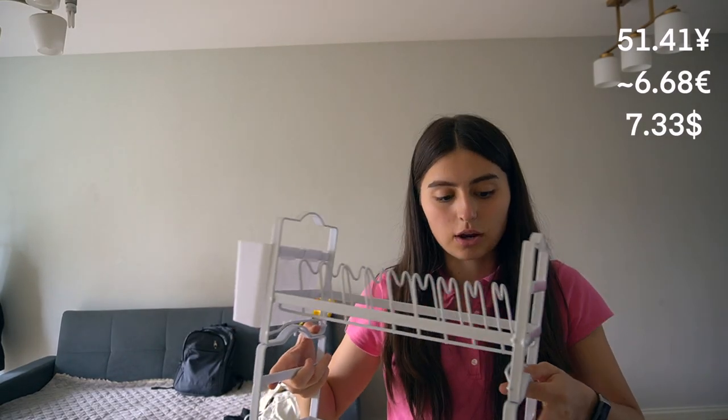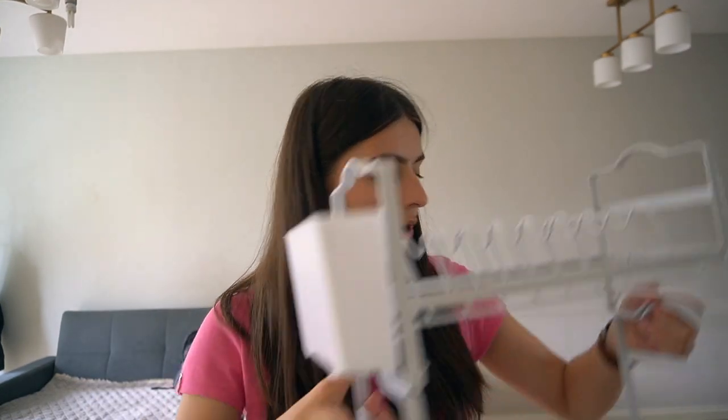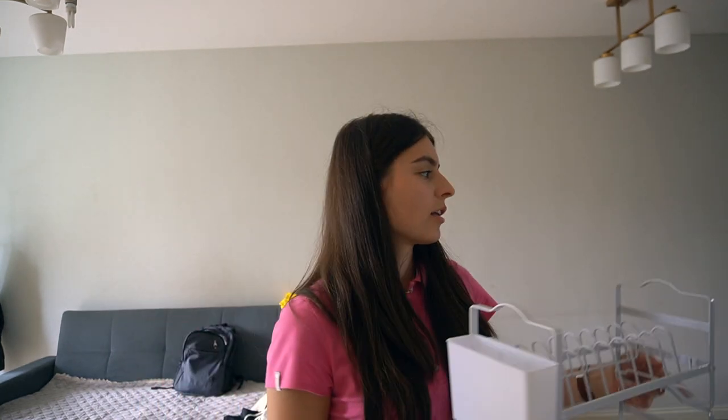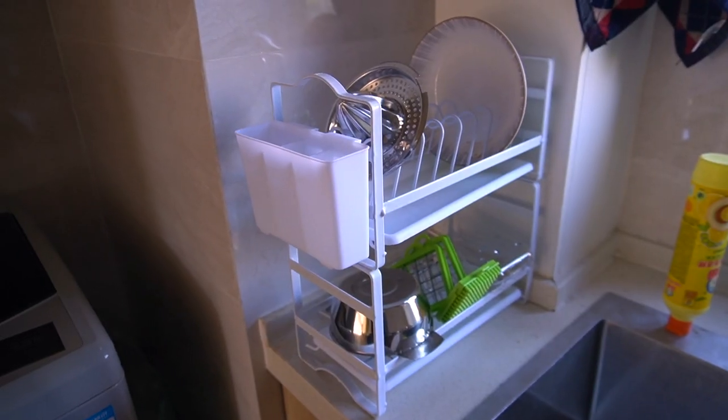I can finally dry my dishes in here, and it looks smaller than I thought it would, but again, I wanted it small because I want to fit it in a specific place in the kitchen, and my kitchen isn't that big, so this is going to look great. I will show you once I put it there.